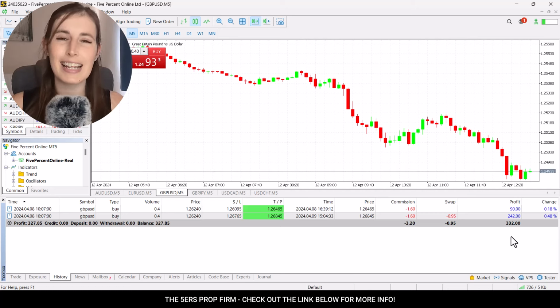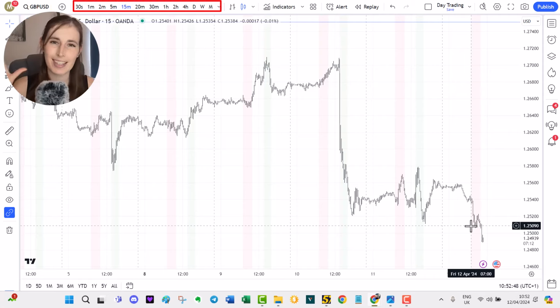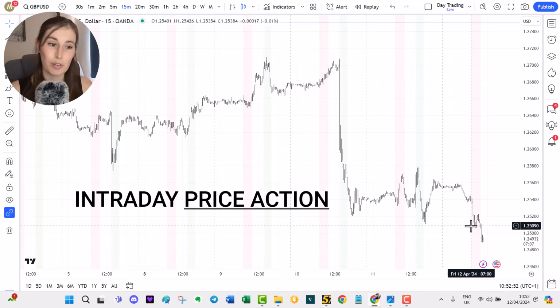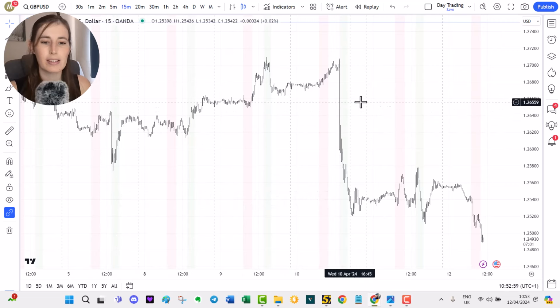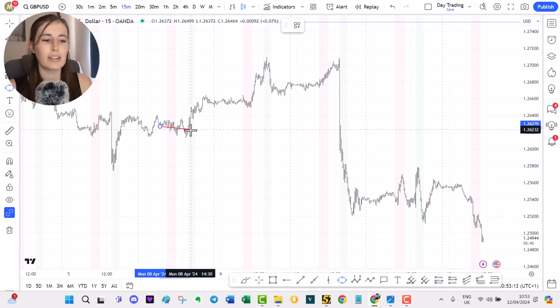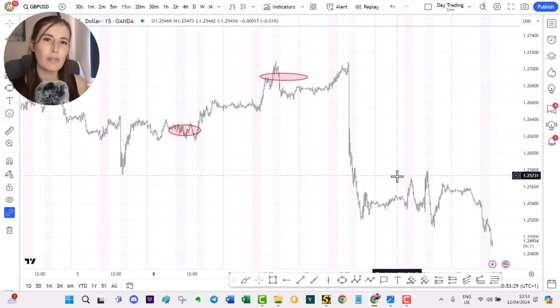So how exactly did I make profit on this trade? Let's have a look at the charts. So I loaded up my chart here. This is the 15-minute time frame, but I have zoomed out quite a lot so the candlesticks are small so that we can see intraday price action for this current week. Now starting here, you can see this is Friday's price action. Monday here, Tuesday, Wednesday, Thursday, and then the current day that I'm recording this is the Friday. Now I got long around about here, and I got out in profit around about here.